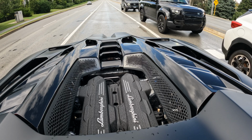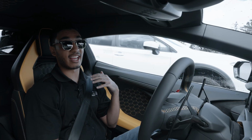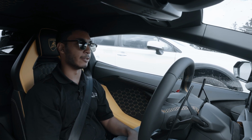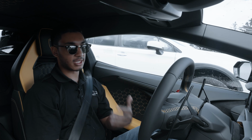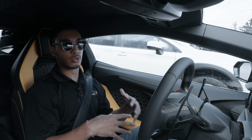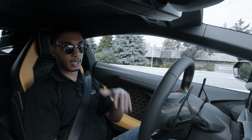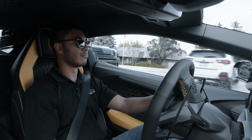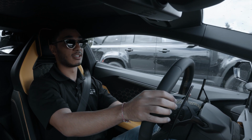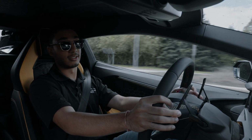I think the Revuelto is a lot better than the Aventador. I'll say that. And I'll say that it's better than the SVJ and the SV, even though if I were to buy any Aventador, it would be the SV. But Revuelto in itself, you can't really compare it to an Aventador. So as its own standalone model, as its own standalone car, does it carry the Lamborghini legacy? I think it does, because of the feeling that it gives you when you're driving. You still get that, oh shit, you're going. You get to 100 really fast, and it just feels and sounds like something crazy.